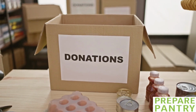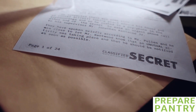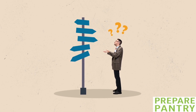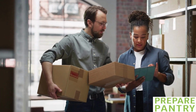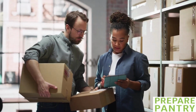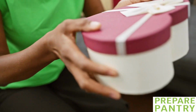Who decides what goes in the box? A marketing team, not you. Not your personal threat assessment, not your geographic situation, your household size, your storage constraints, or your skill gaps. Somebody else in a warehouse somewhere decided what goes in, and now you're paying monthly for their judgment calls about your survival plan.